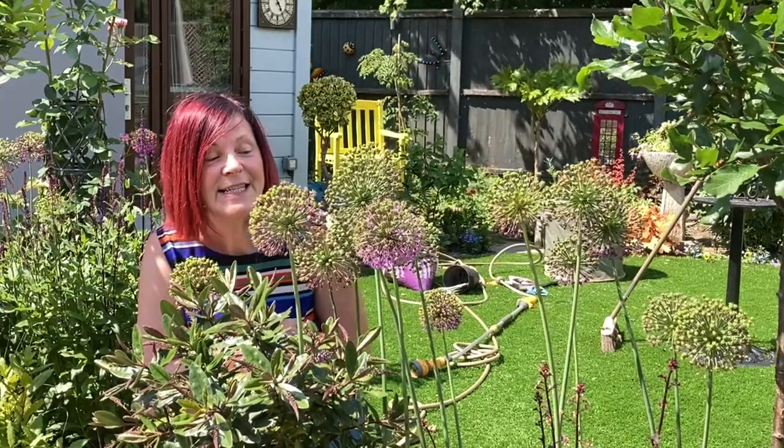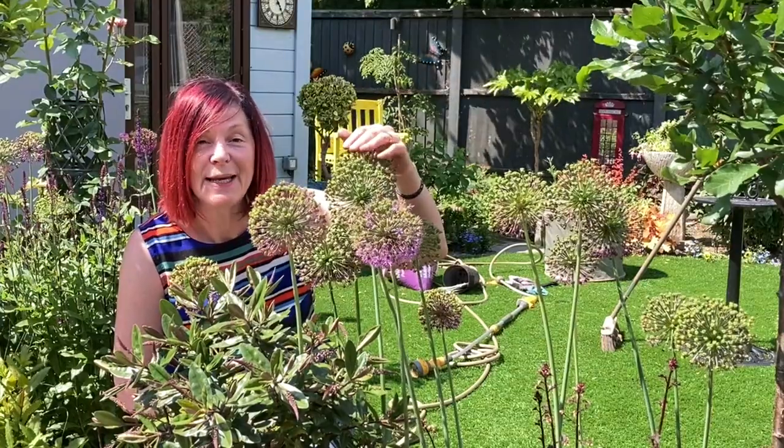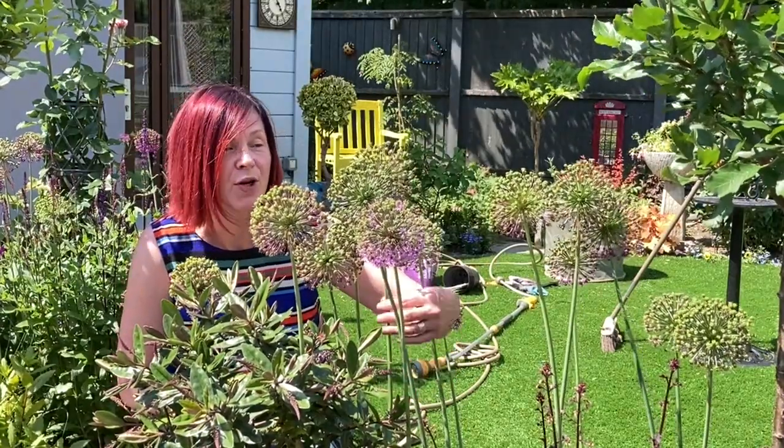Hi there everyone. Today I am doing three different things with my beautiful spent alliums. They're so beautiful and I want to make them last twice as long as just pulling them out. I don't want to pull them out.